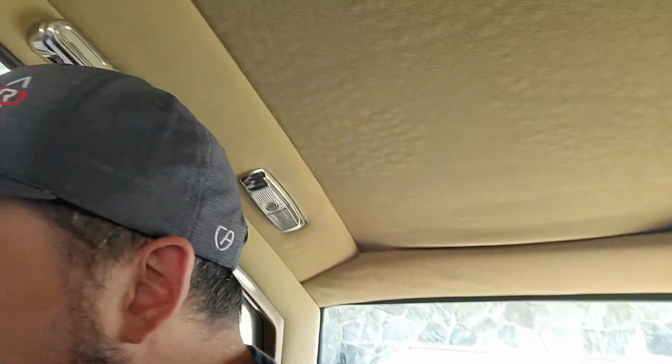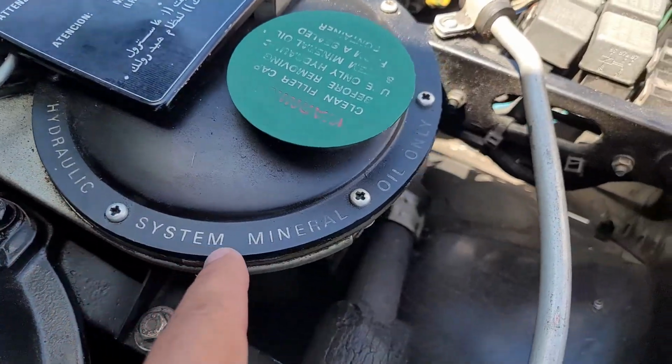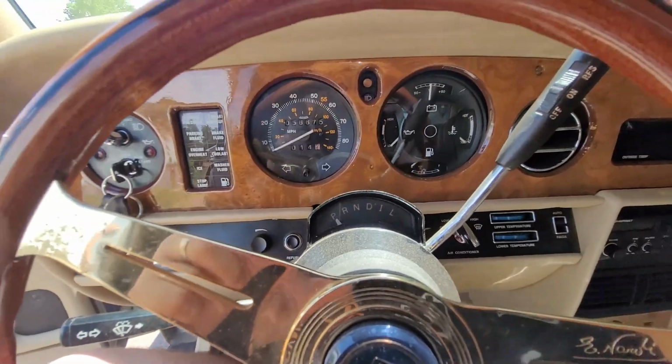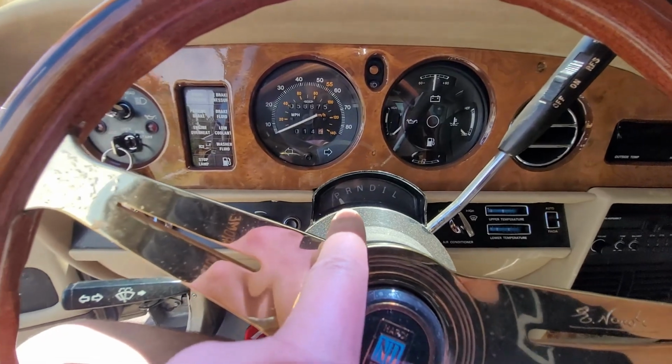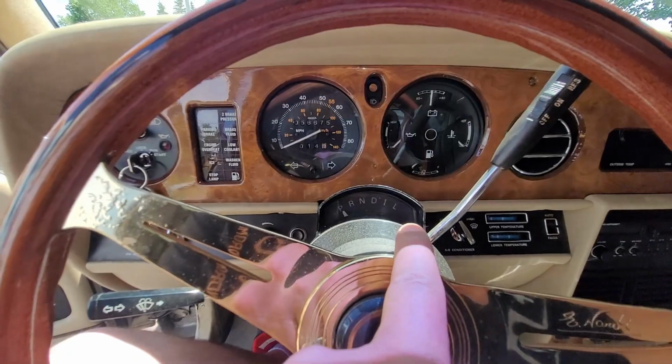We're opting for the back seat. To the gentleman's club, sir. Hydraulic system, mineral oil only. See? Hold on a second. Park, reverse, neutral, drive, I?